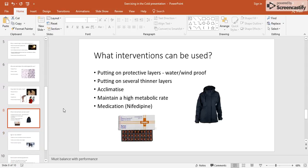What interventions can be used for exercise in the cold? Putting on protective layers, waterproof and windproof jackets. This is important for keeping warm and staying dry. Students should balance this with the physical capabilities of the planned activity. Putting on several thin layers aids in trapping air inside the clothing. It is important to keep this dry, as water conducts heat about 20 times faster than air.